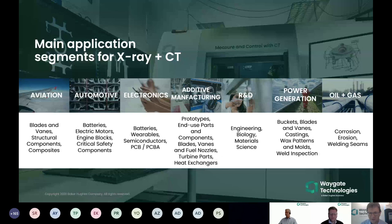In aviation, X-ray and CT systems are mainly used to inspect safety critical parts like the blades and jet engines, vanes, and also structural components like castings. And recently, in the last 10 years, a lot of new methods in manufacturing, and also technology in terms of material, was introduced. That's why we also have a lot of inspection in the composite space, both carbon fiber reinforced polymers, but also CMCs. In automotive, there is a wide range of applications.